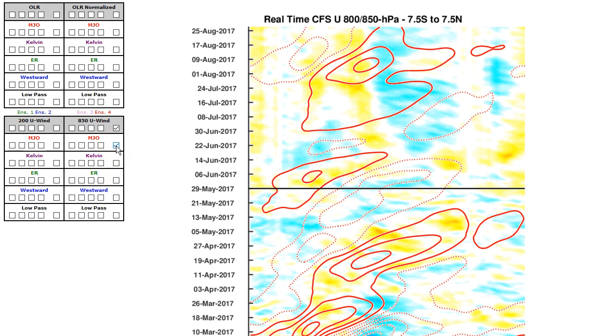So let's overlay the MJO. Here we go. Sure enough, the dotted contour is the inactive phase of the MJO. That correlates well. Then the active phase tries to come in, stalls a little bit around June 14th or so, but doesn't dissipate completely, then finally gets its act together come late June, and that's what's driving the westerly anomaly pattern here. That all looks good.